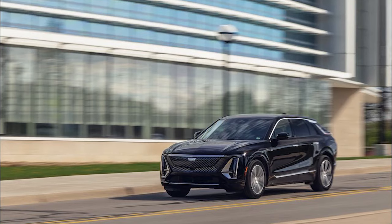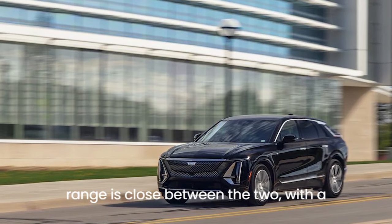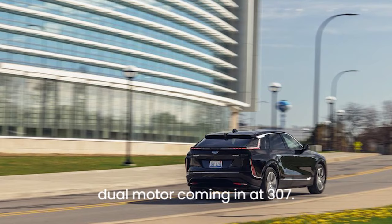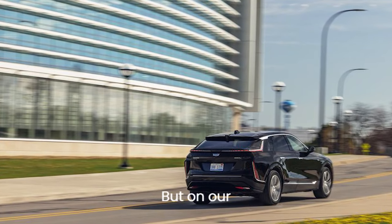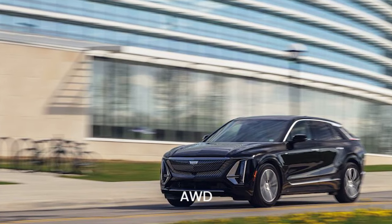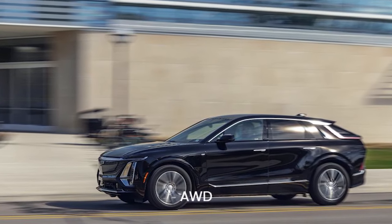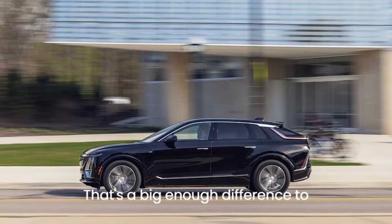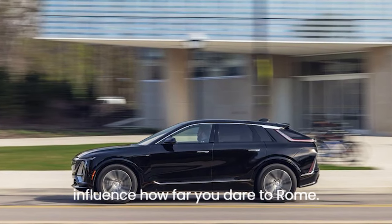The EPA estimated range is close between the two, with the single motor at 312 miles and the dual motor coming in at 307. But on our 75 miles per hour highway range test, the rear-drive Lyriq covered 270 miles while the AWD version managed only 220. That's a big enough difference to influence how far you dare to roam.